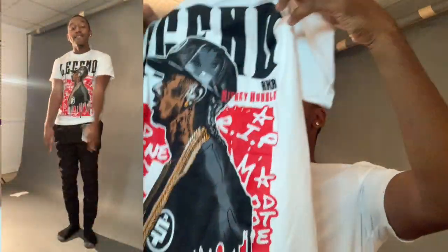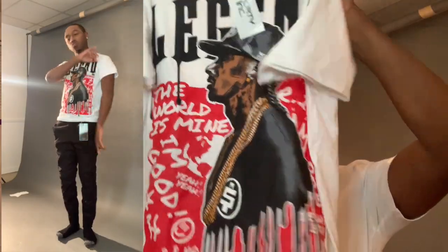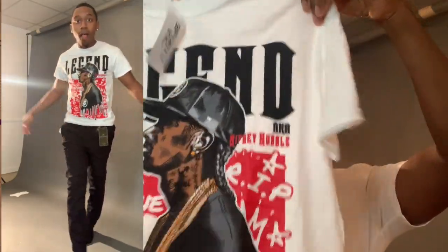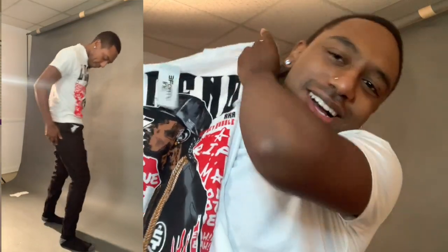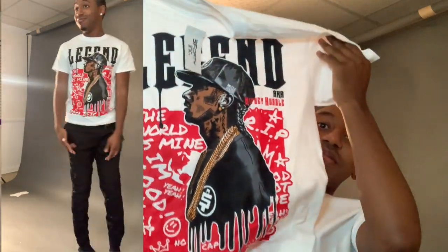This is actually my favorite. See that bad boy? R.I.P. Nipsey Hussle, the legend. And shout out to the artist who actually did this, y'all. I'm gonna be rocking this shirt for life, dog. You know what I'm saying?